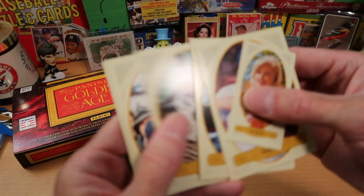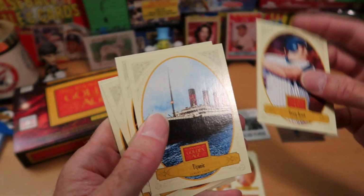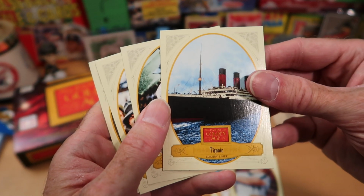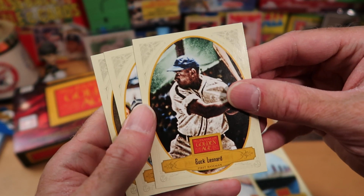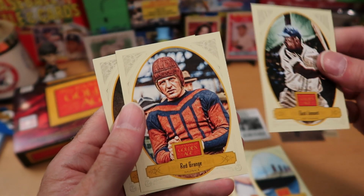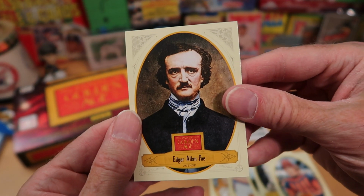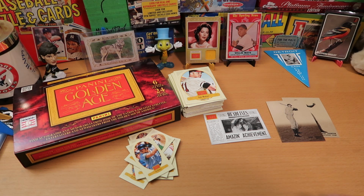It's Jayne Mansfield. We got her larger size card as well. Happy to have those. Then the Titanic, which I don't actually know if I'm going to keep or not. It's kind of a neat card because you don't get a trading card of the Titanic very often, and I do like unusual trading cards. Buck Leonard, that's a keeper. Love that. Red Grange, and probably my favorite card of the rip is Edgar Allan Poe, even more so than Ava Gardner, but that's just because I'm a huge Poe fan.